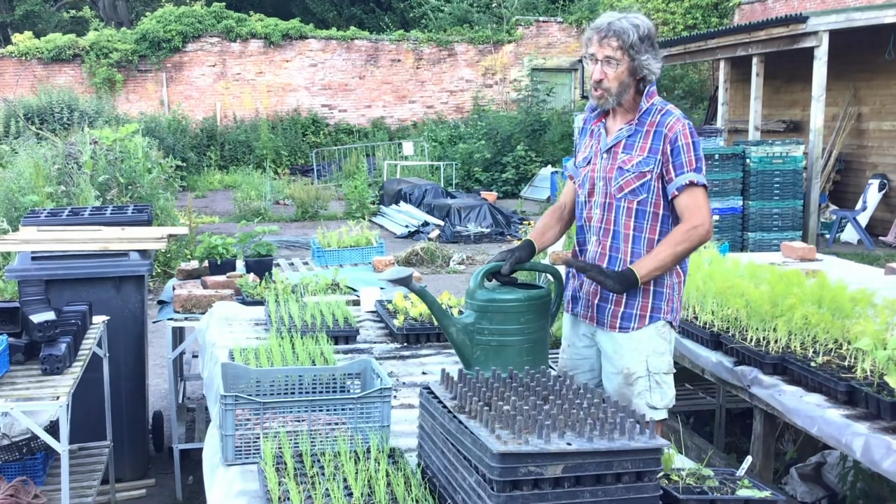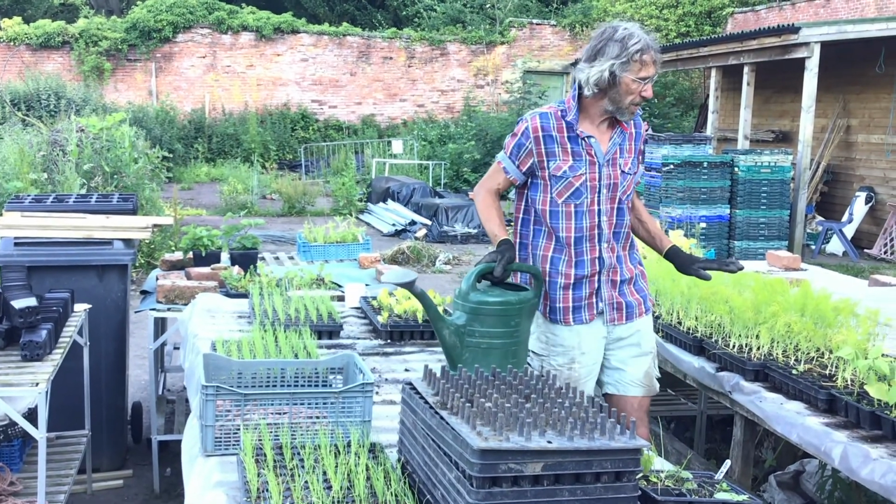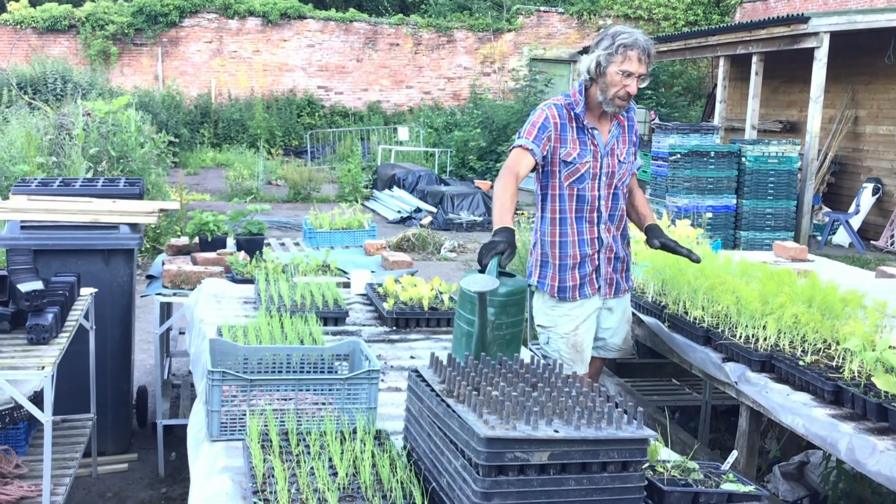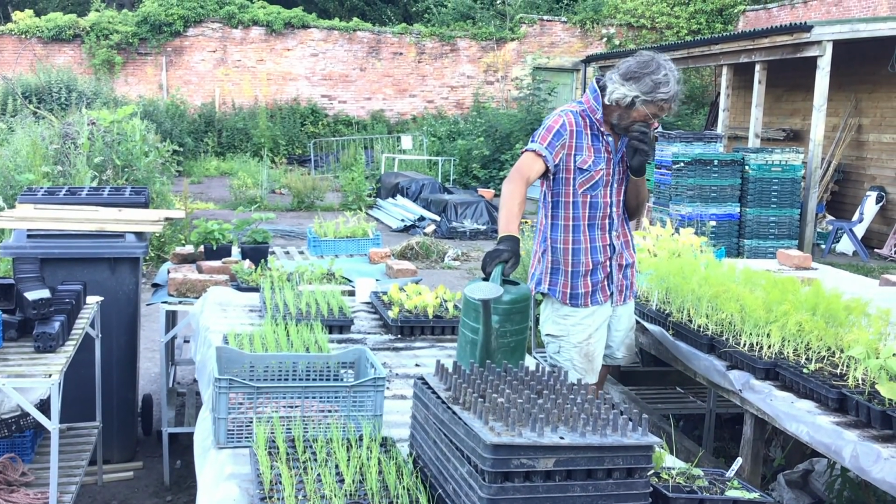But on the whole, we don't get too much damage because we make sure the plants are nice and tough before they go in the ground. So then they might take a hit, but it doesn't kill the plant, and they grow back from it.